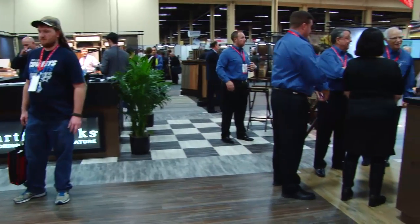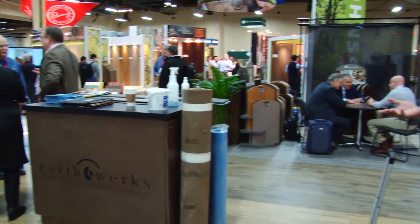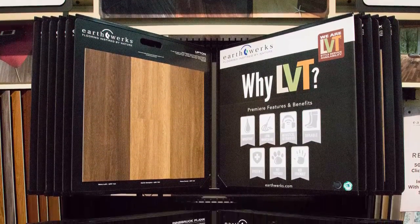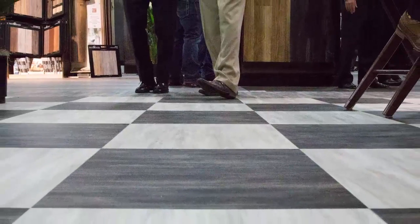And when we talk about your LVT offerings, you have WPC, you have click, you have glue down, and freelay, right? Yeah, and groutable as well. So we kind of cover every installation method. We use the term "we are LVT." If it's a viable product in the LVT category, we have it and we cover it. We have one of the broadest assortments of LVT, over 300 SKUs in our offering, and we've been doing it a long time. Back 15, 20 years ago, we were trying to convince people just that LVT was a good product. Now everybody's pretty much on board with it, and now it's just trying to distinguish the difference between our products and what else is out there.